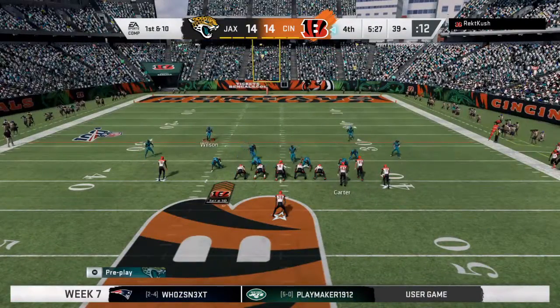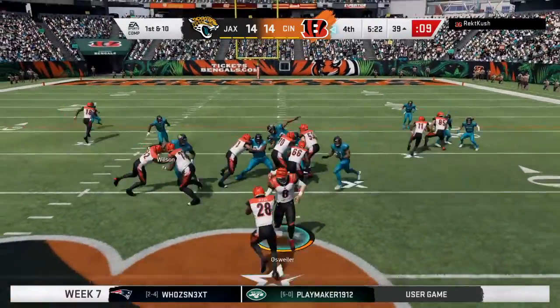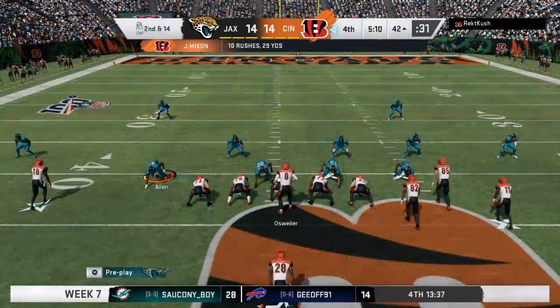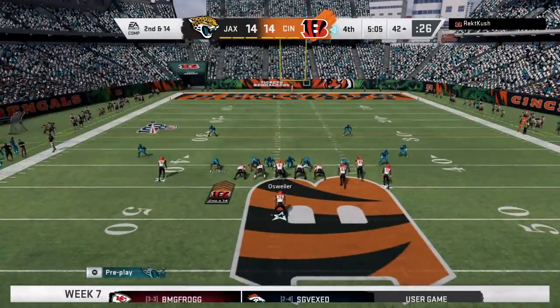Don't be scared of it. Check 43. Hey, switch gears. It's Mixon on the counter. And this one's going to go the wrong way. Losing yardage back at the 42. It's a loss of 4 there, bringing up 2nd down.